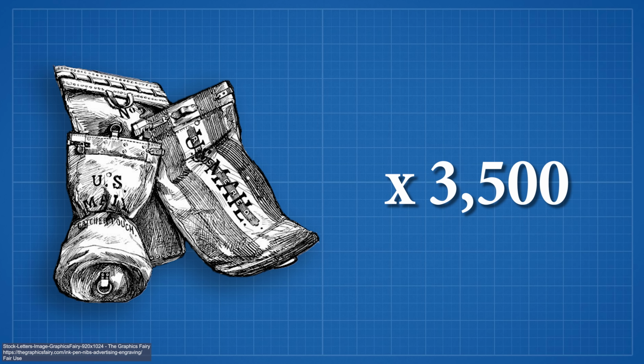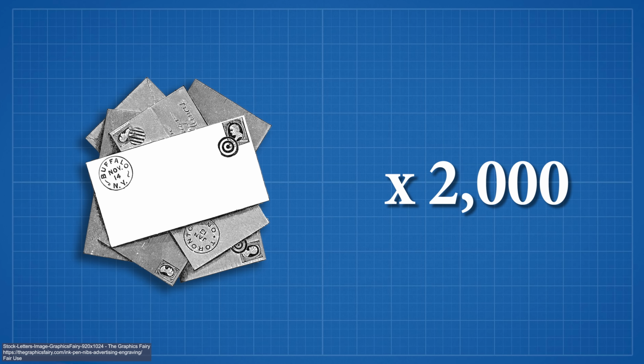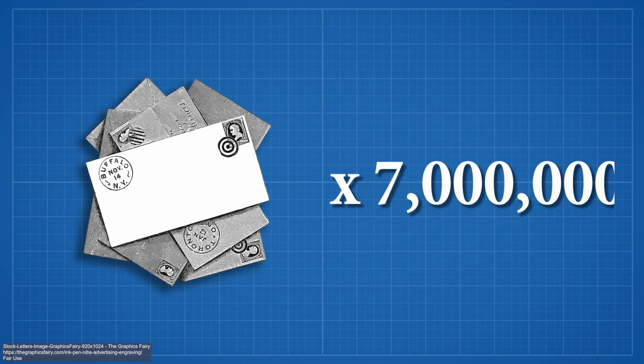When the Titanic sank, it's estimated she was carrying around 3,500 sacks of mail on board. Each sack could carry around 2,000 letters, which meant there could have been upwards of 7 million pieces of mail lost thanks to the sinking.